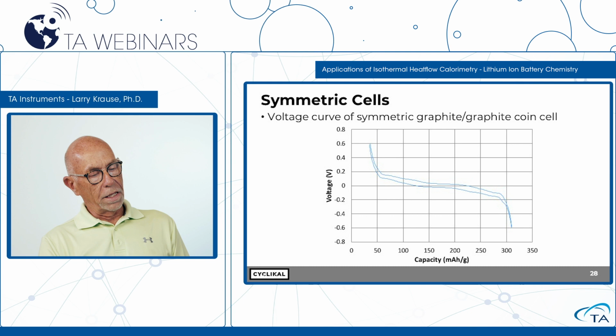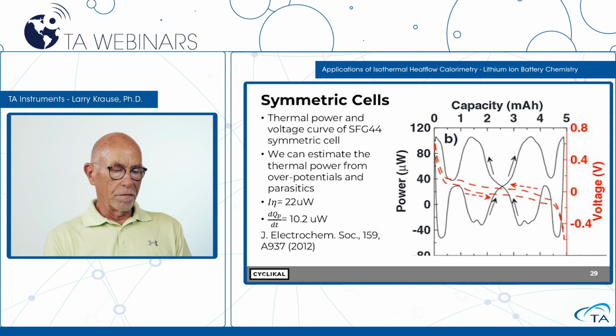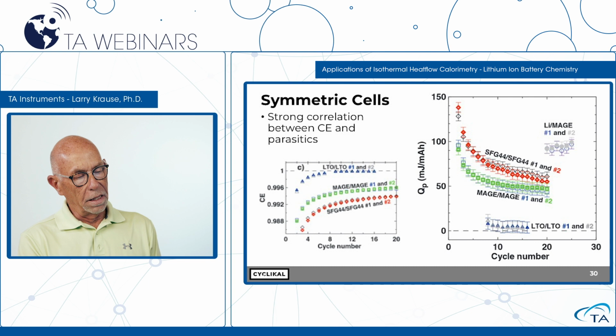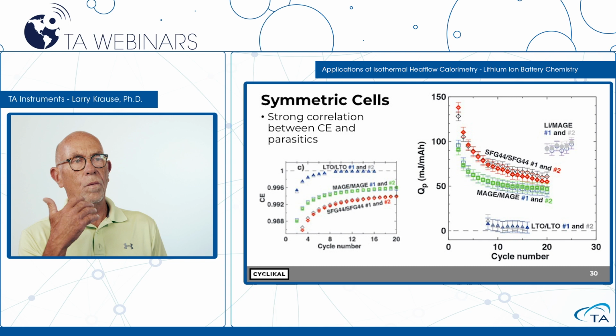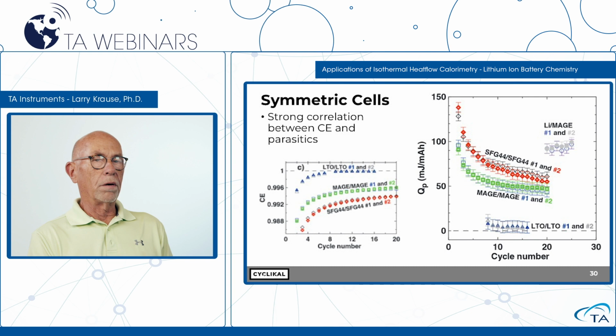One electrode is fully lithiated here, and down here the other electrode is fully lithiated. And here's a calorimetric response of it, showing the symmetry of the system. On the right here is the thermal energy. Now, in this piece of work, we did not deal with thermal power. We measure the thermal power, but then through our integration subtraction technique, we convert that to thermal energy. And I'm representing this as the thermal energy in millijoules per milliamp hour of capacity passed.